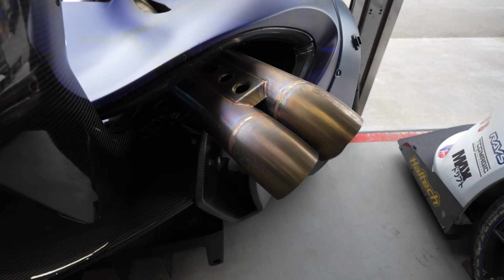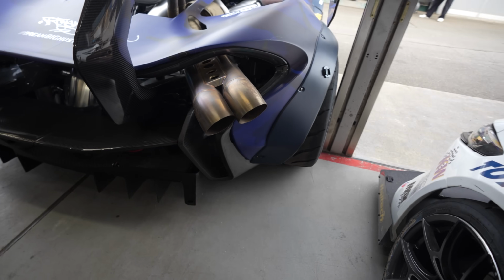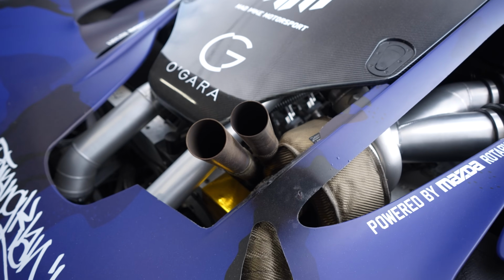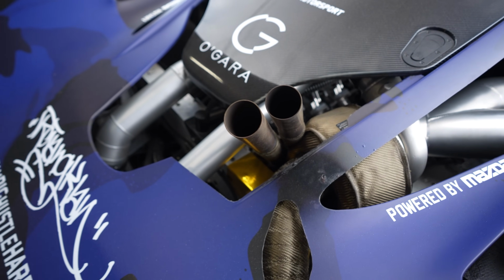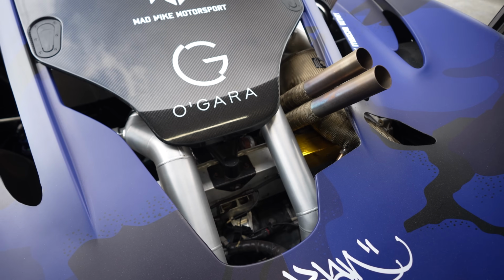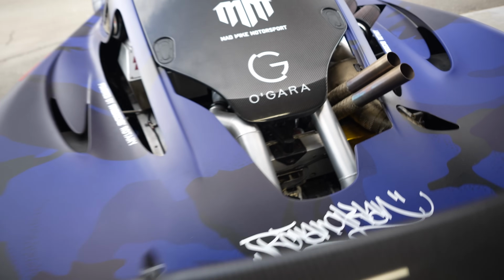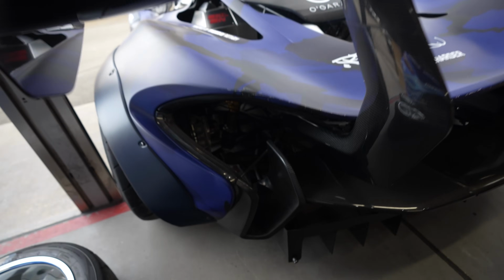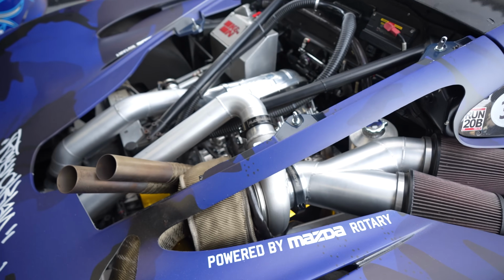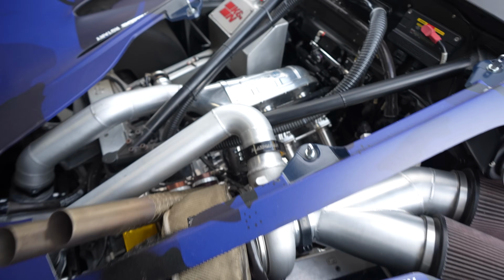This naughty exhaust here popping out the side, tilting back. That's so sick. Just love the look of the exhaust setup with the screamer pipes coming out from the engine bay. We'll get Kawato-san to remove the cover here, so we can have a proper look at this P1 GTR in all its craziness. Look at the suspension layout. All right, we can have a look at the rest of the engine bay now that the cover's been removed.